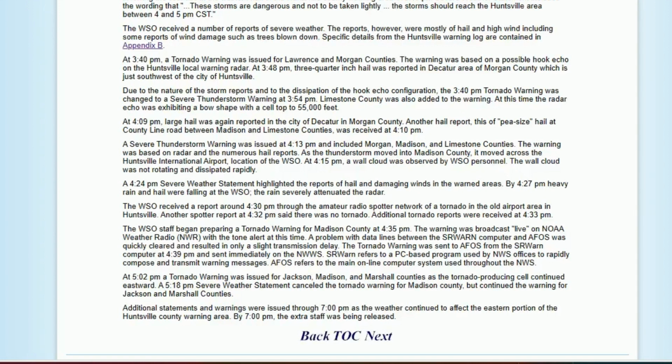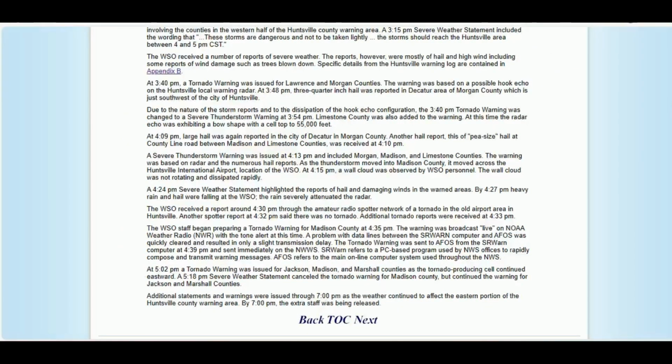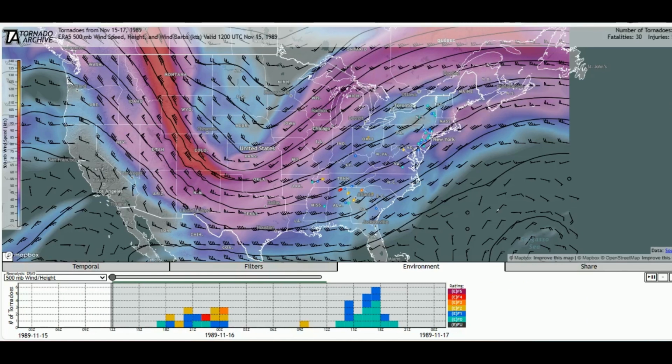And now we're going to take a deeper dive into the background environment and see how all the ingredients came together for this event. So going back to Tornado Archive, we're going to look at the synoptic scale environment. And we're going to start at 500 millibars and look at the upper level wave pattern. Typically, I would like to start with 300 millibars to look at the upper level pattern, but the data sets that I would normally use don't go back far enough to look at things like the upper level jet stream or upper level divergence. But 500 millibars will do. We can still depict some things at this level.